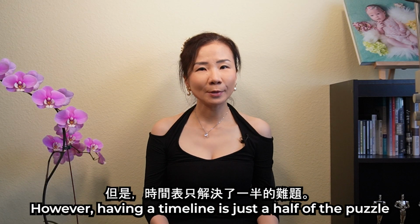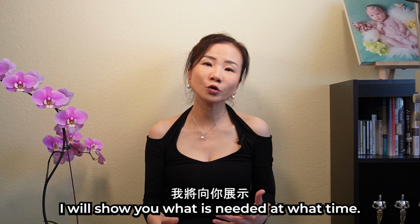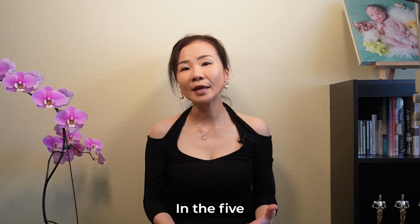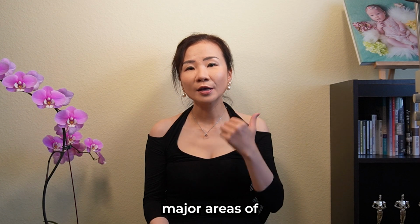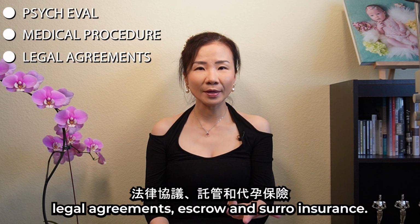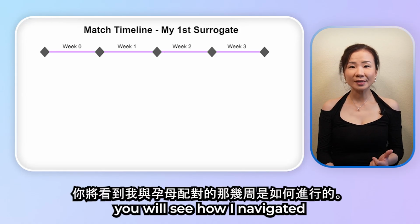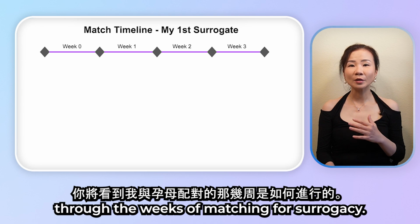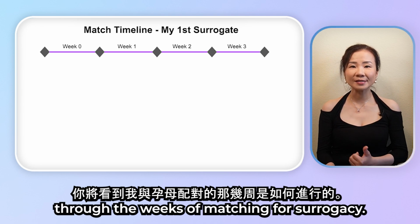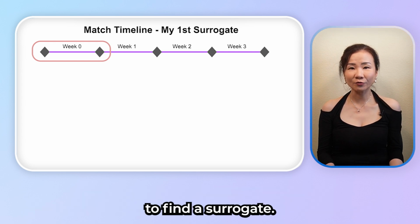However, having a timeline is just half of the puzzle. To complete the other half, I will show you what is needed at what time in the 5 major areas of psychological evaluation, medical procedures, legal agreements, escrow, and surrogate insurance. On this screen, you will see how I navigated through the weeks of matching for surrogacy. Week 0 is about preparing before I even posted my ad to find a surrogate.